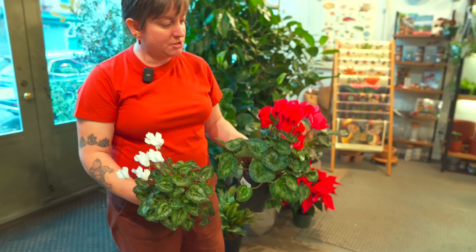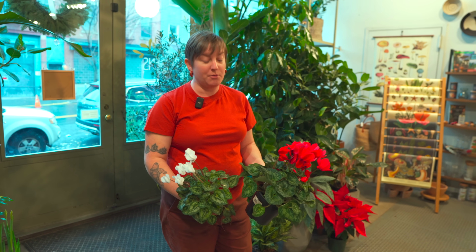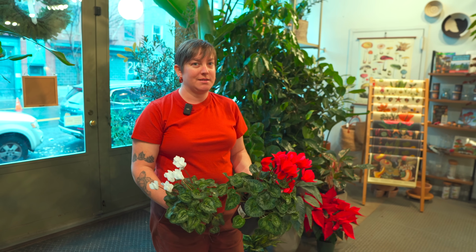Yeah, my sister has one that she's had for over 20 years, and it's nice because it hasn't grown out of control or anything. She just kind of refreshes the soil and sticks it in the same pot again.